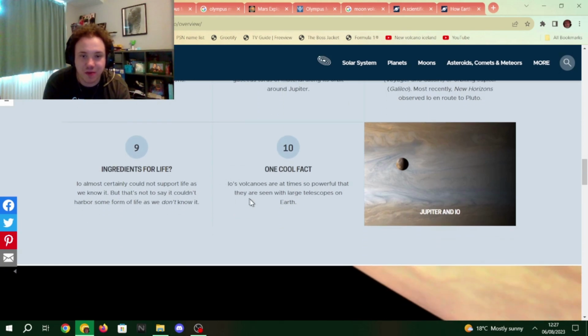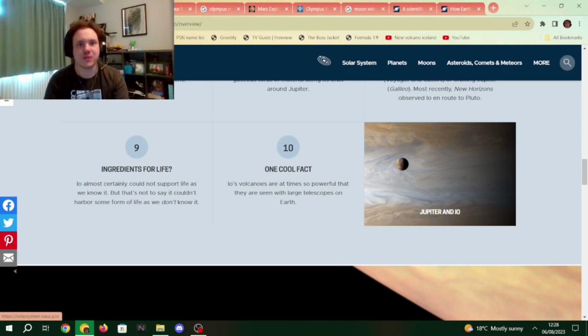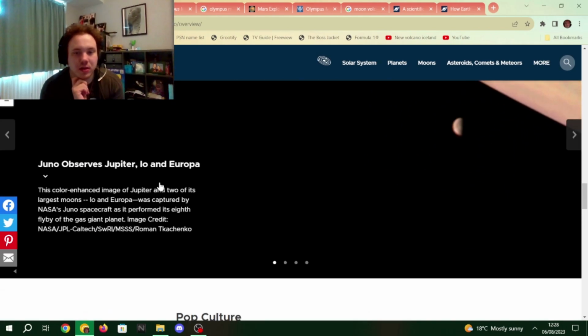So volcanoes are sometimes so powerful they're seen with large telescopes on Earth. I think the way they discovered the volcanism on Io was with the Voyager probes. We were pretty sure about all the moons of Jupiter at this point. It seemed to be a moon emerging from behind Io, which didn't make sense. We would have seen it before. This massive volcanic plume was responsible. That was what we saw on the telescope, and it was so large due to the low gravity of the moon. It just goes high and spreads out. We thought it was another moon. Turns out it was a volcano.